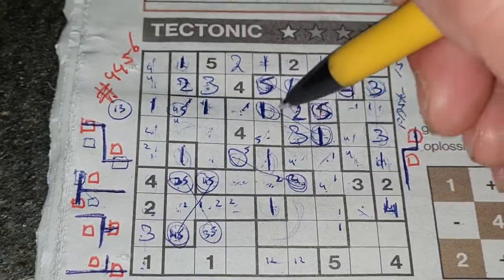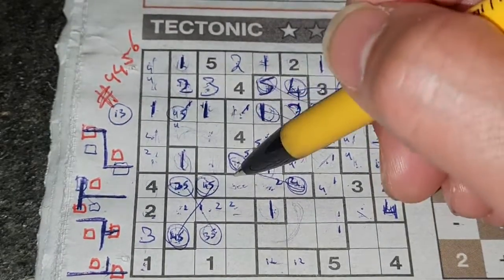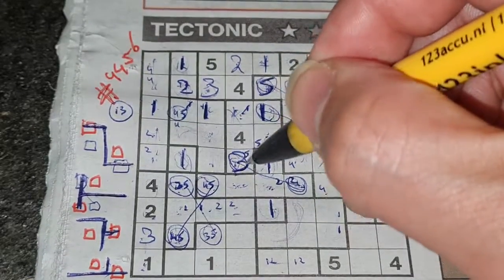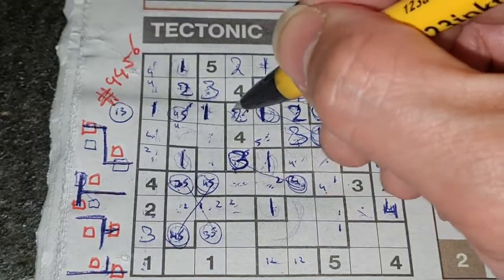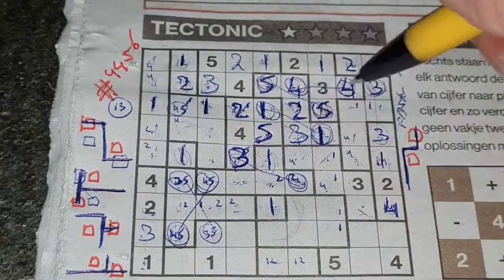This box can be a 2, this box can be a 3. So the 2 and a 3 go in those two boxes as a pair. We have a 3 there. No 3 there. 3 should be here. And the 2 goes there. One box left in this area for number 5.